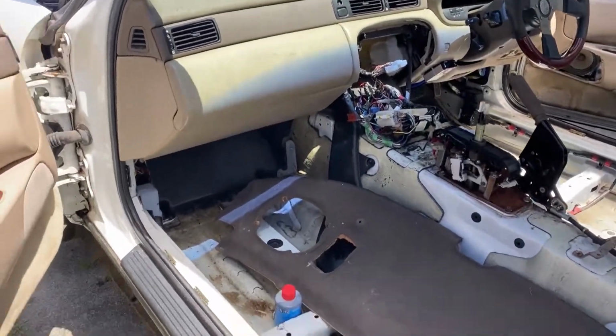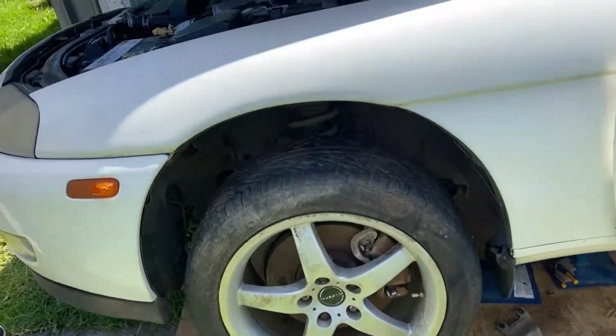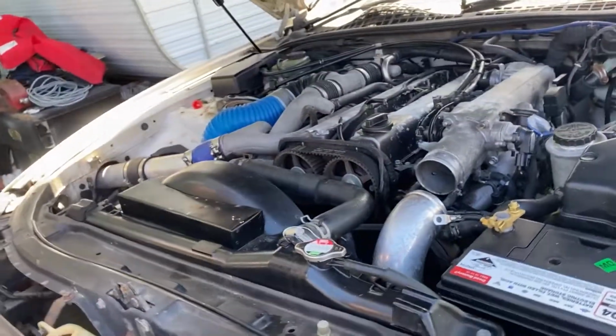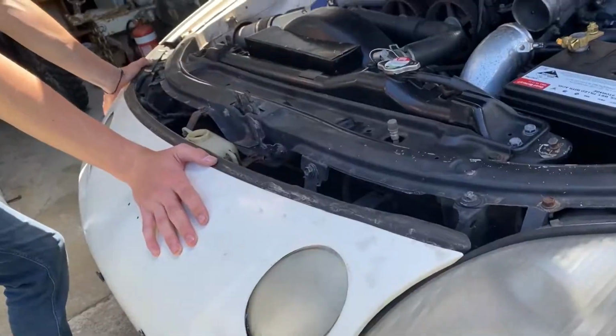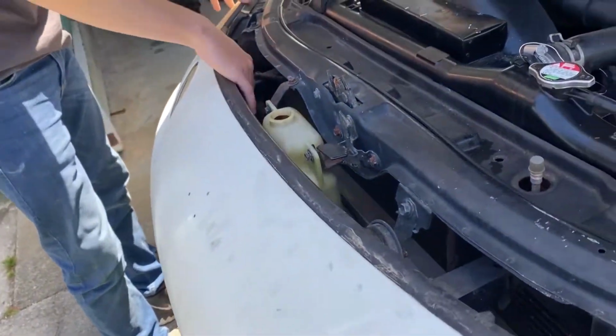But yeah, he's got the naturally aspirated 1UZ, so the V8. But oh, that looks creepy. Yeah, so there's so much more room than the V8. The V8's like all the way up to here. The first time I brought it up, I have to work around their mods. So they put an aftermarket intercooler for the turbos.